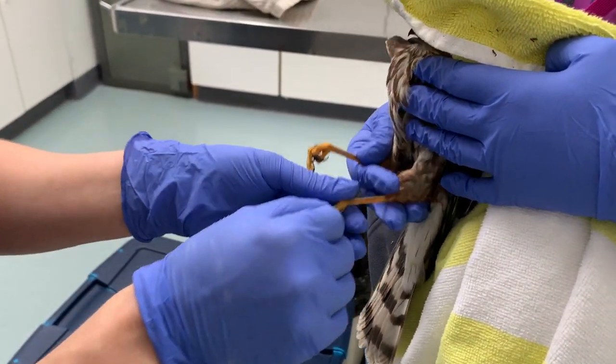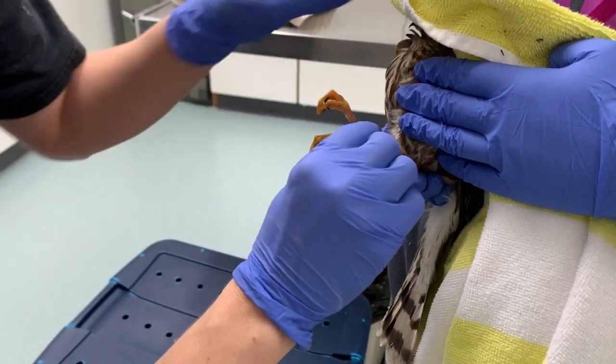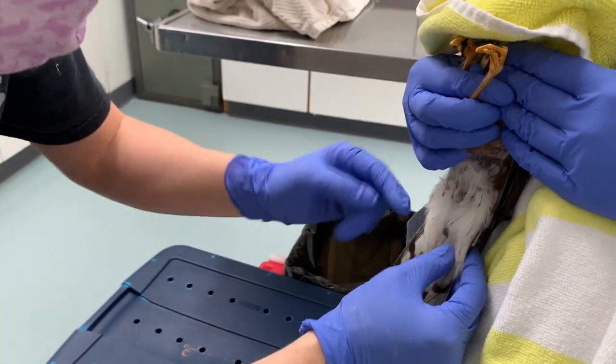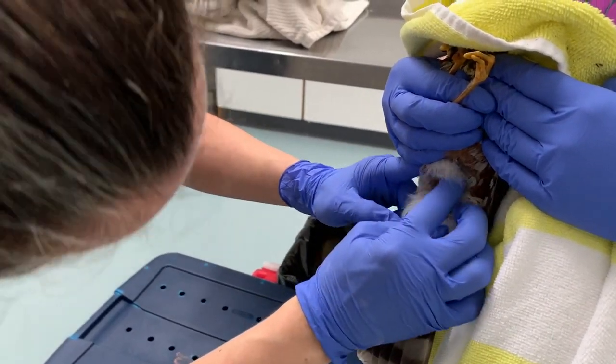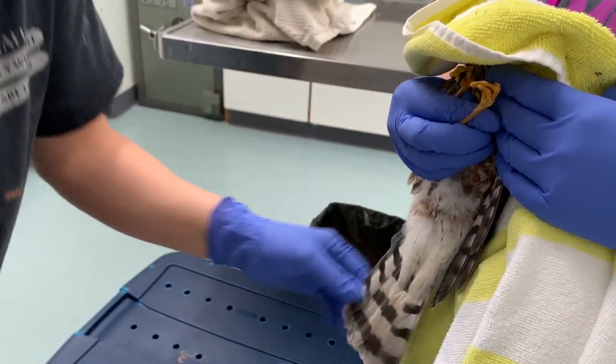Let me just look at this one. Okay. No fractures down the femur. There you go. Now I'm just gonna look at their vent, or it's their cloaca. I'm gonna make sure that there's nice tone there. There's no blood. It looks good.